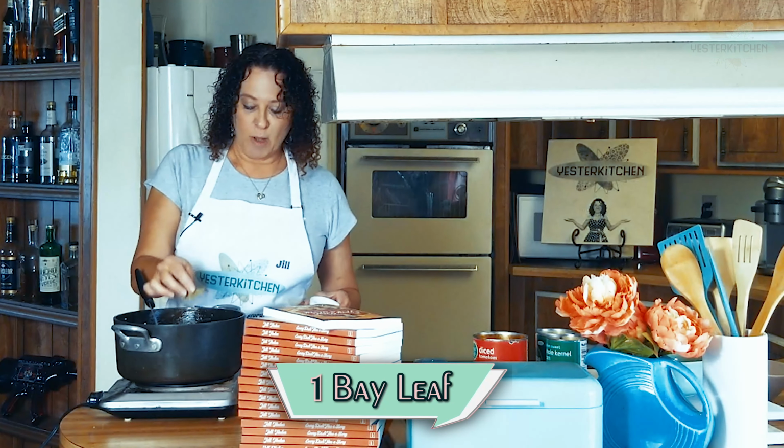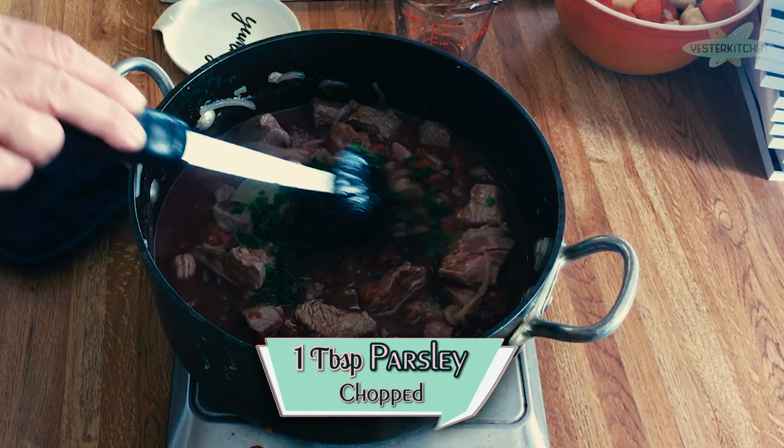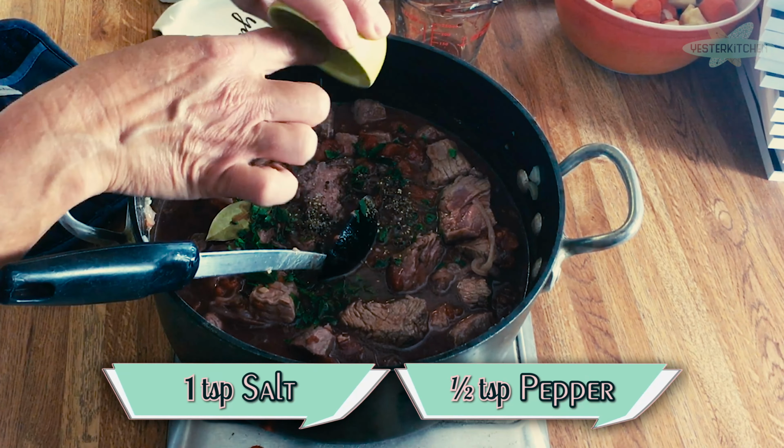Okay, into there, it says 1 bay leaf in the recipe. I have 2 because they're small, but 1 is fine. 1 tablespoon of chopped fresh parsley. Yeah, you can go a little bit more. It's parsley. A teaspoon of salt, half teaspoon of fresh ground pepper if you can. And then we're gonna give it a stir.